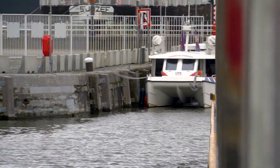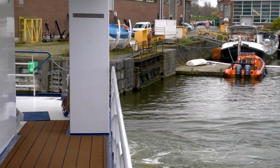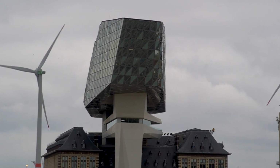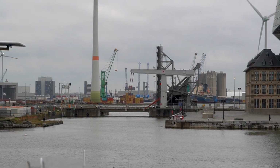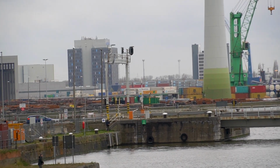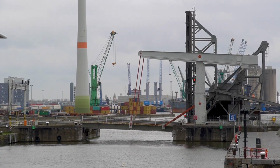After turning, we still had to wait a bit until the bridge opened, but waiting is quite nice here because you're waiting right in front of the famous Havenhaus, the harbor house, which was designed by the famous architect Zaha Hadid, and it was built on top of an old fire station, and it looks like a ship hull, or also like a diamond, which suits perfectly to the diamond city of Antwerp.